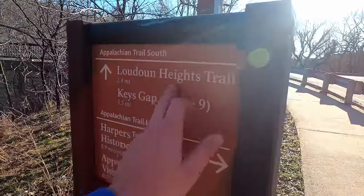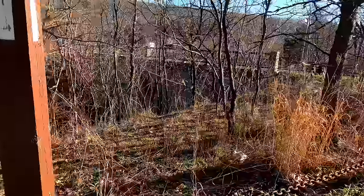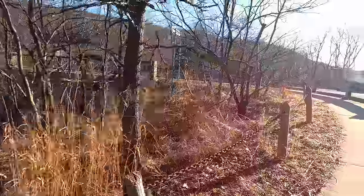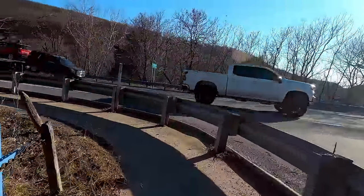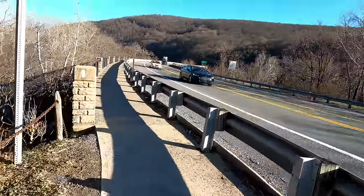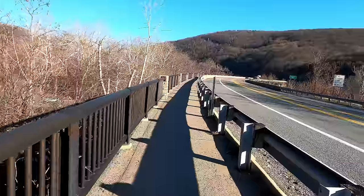Loudoun Heights, basically the area we're going. So we're doing Appalachian Trail South, hence the white blazes. And this may not be what you expect for the Appalachian Trail, but there's only one way over to Shenandoah River. And it's this way.